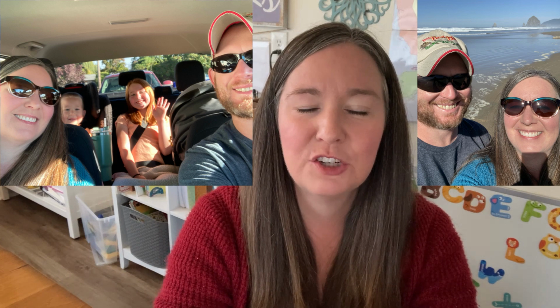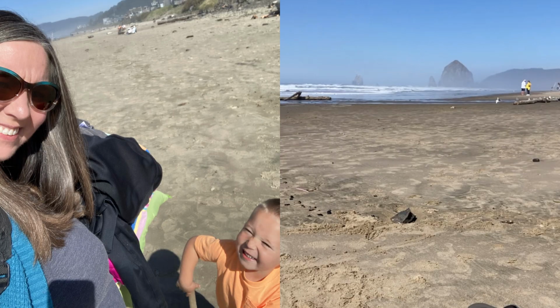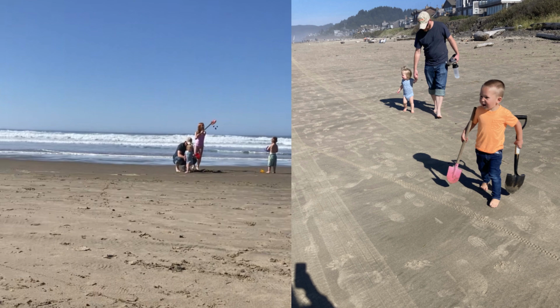One of the days that was really a beautiful day at the coast, we decided to get all the kids in the car and head to the beach for the day. And that was a lot of fun. It wound up being about 65 or 70 degrees there that day, warm enough that we were actually able to just be in our t-shirts and jeans, things like that.